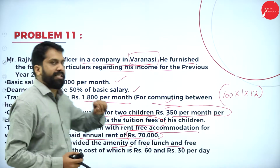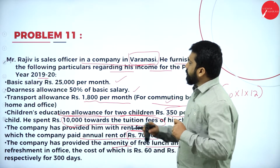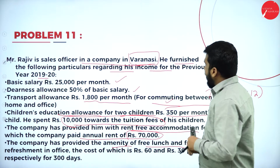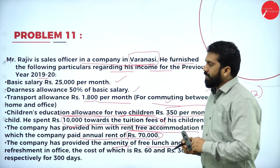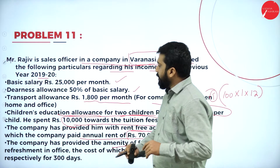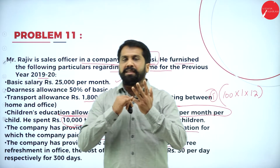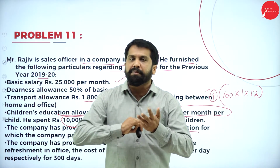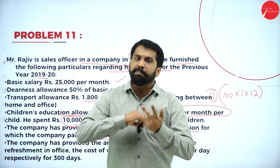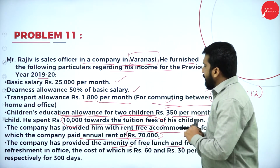So first one is basic salary. You know that. DA, it is easy. DNS allowance is over. Your transportation, as I told you, is completely taxable. Children education, as I told you, up to 100 rupees is exempt. But here they have given 10,000 paid. Tuition fees we will not consider. Only for education, it is 100 rupees per child per month. And hostel fees, 300 per child per month is exempted. Clear? Yes. We're done with these things.